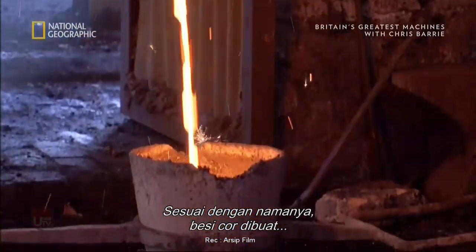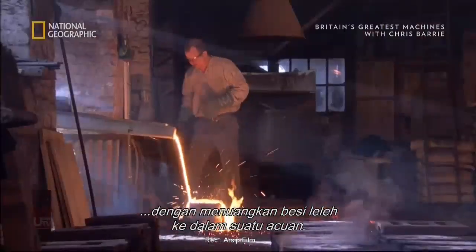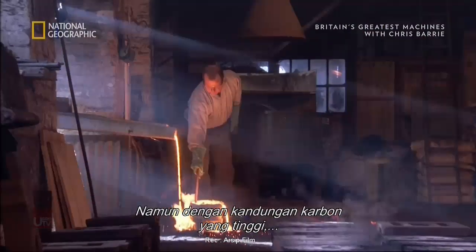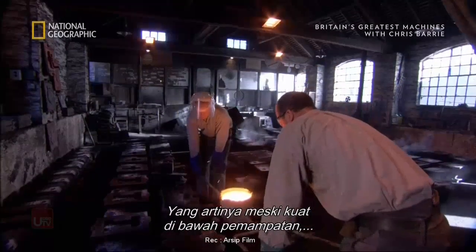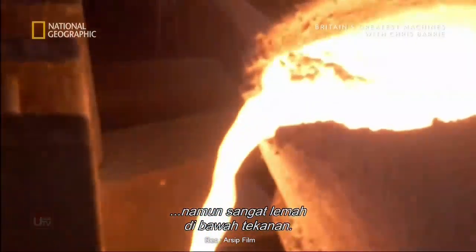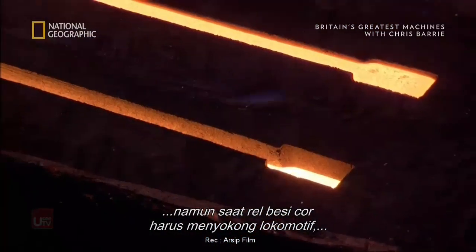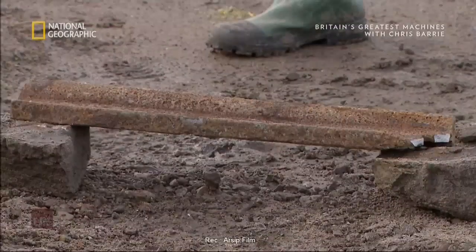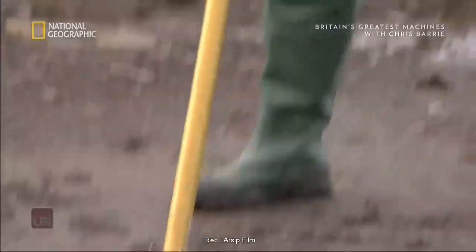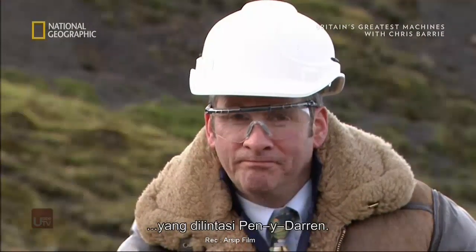Cast iron was made, as the name suggests, by pouring molten iron into a cast. But with a high carbon content, the finished product is very brittle, which means although it's strong under compression, it's very weak under tension. Great for bridge supports, but when a cast iron rail has to support a locomotive, this happens. And that's pretty much what happened to the rails the Penemuan ran on.